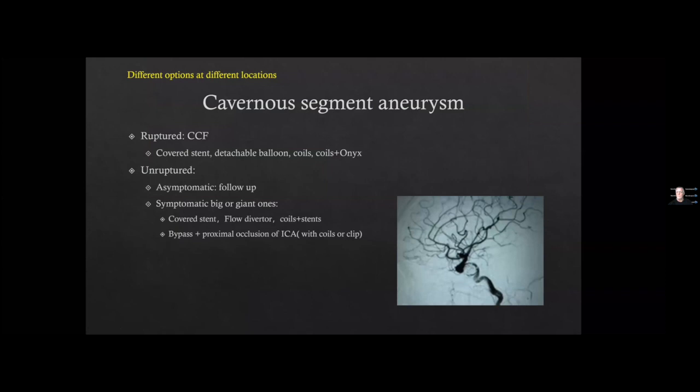So for the aneurysm, there are different options at the different locations. For the cavernous segment aneurysm, if it's ruptured, normally it can have some CCF. So for this kind of CCF or cavernous segment aneurysms, we can use a covered stent or detachable balloon or coils. Sometimes coils combined with Onyx. For the unruptured one, if it's asymptomatic, we can just follow up.